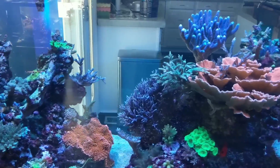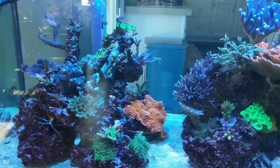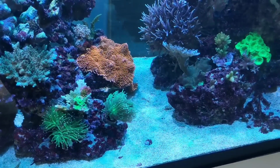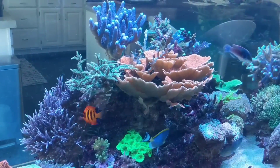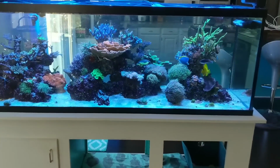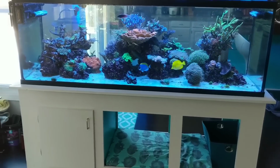No major changes. Alkalinity sits at about 8.5. Calcium is just over 400. I could probably do some testing. I test alkalinity every day with the Hanna checker, but I haven't tested calcium or magnesium in a while, so maybe I'll do that tomorrow. Doing small water changes once a week. But all in all, the tank is doing really well. Haven't changed the lights, haven't changed anything.